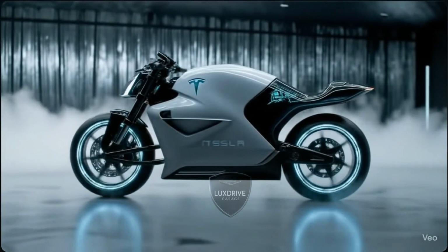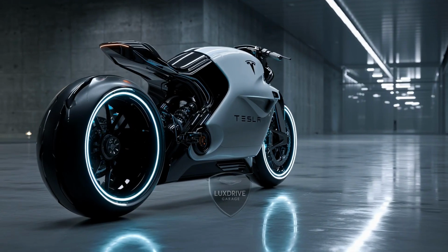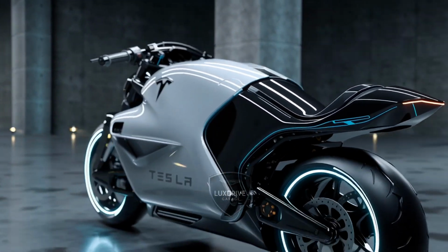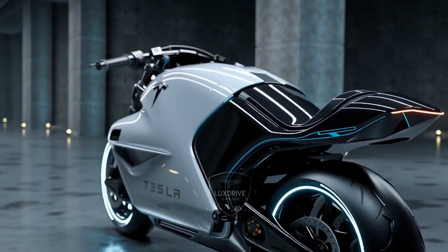Tesla's cars redefined what we expect from EVs. The Tesla bike will do the same for motorcycles, shifting perceptions from niche electric experiments to aspirational lifestyle machines. It is a promise that the future of performance will not only be electric, it will be unforgettable.